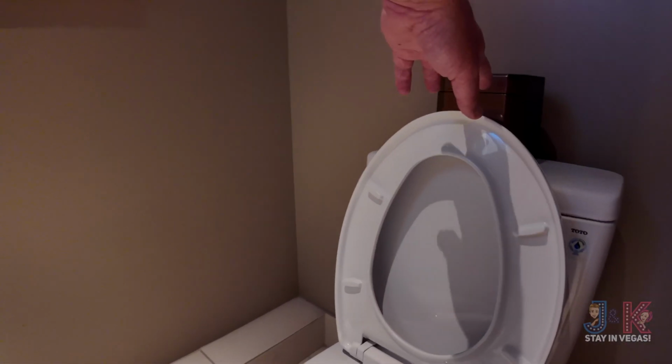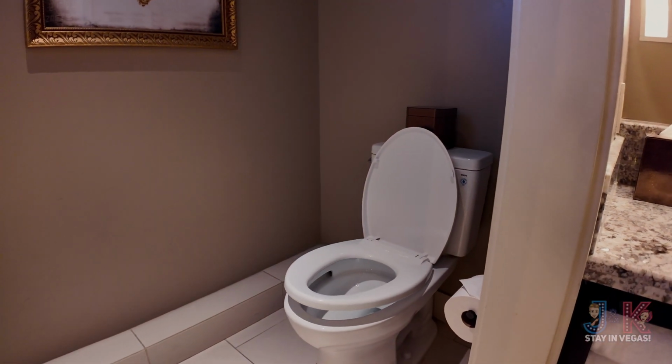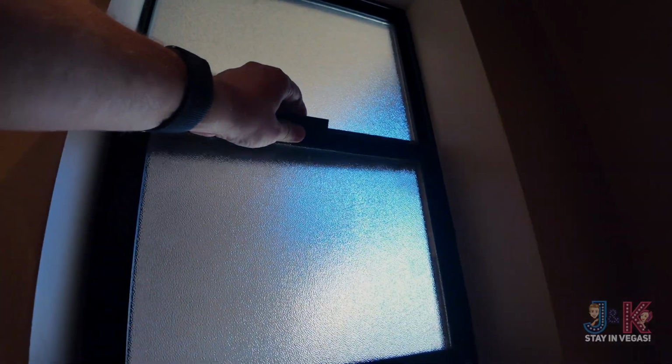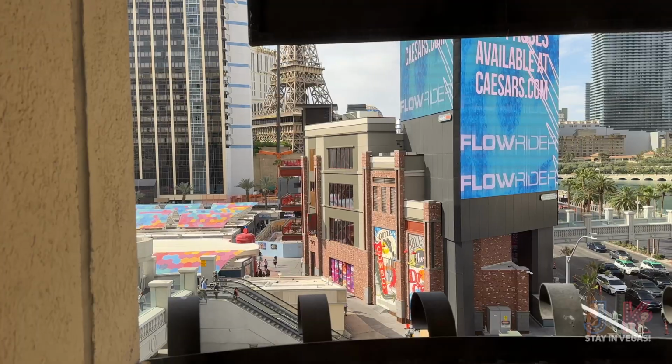Now I know this is a little trivial, but the reason why that seat is up, I thought I'd point this out, it's all about the details. This is a soft closing toilet seat lid. I like that. This seems like it's left over from the Barbary Coast days. Look at this little teeny window here, and opening it up, you can see down Flamingo towards Horseshoe, but it does open. And let's check out this view.